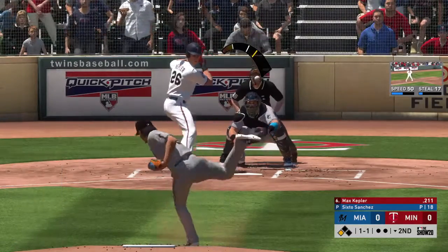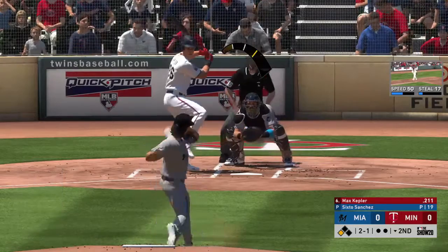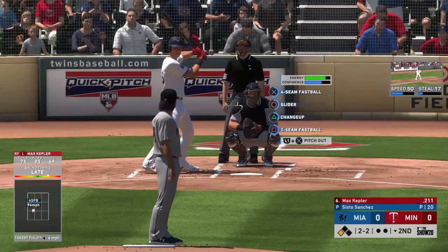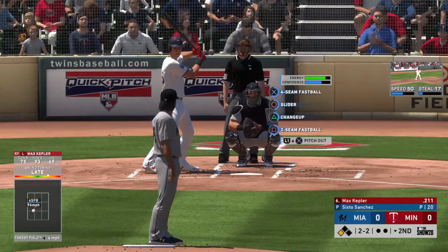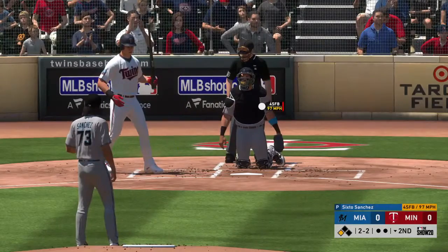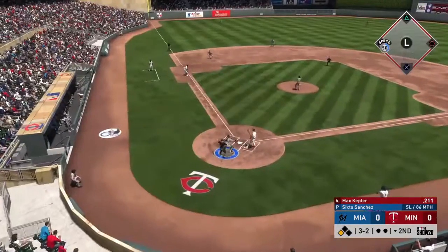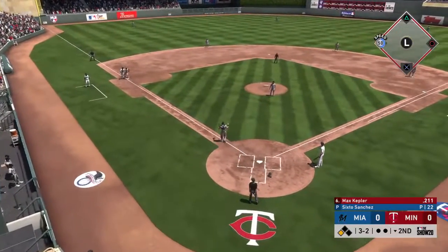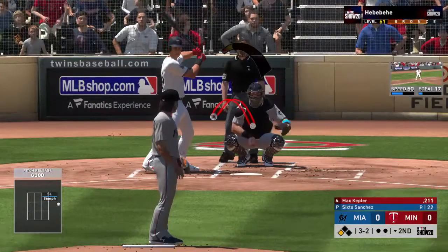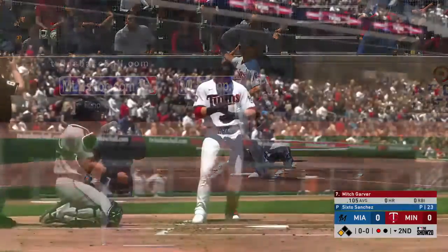A 1-1 is an off-speed pitch taken for a ball. 2 balls, 1 strike. Fouled off. Runner at third here, nobody out. And it's fouled away. 2-2 one more time. Pitch is mishandled behind the plate, and it bounces away. But it won't skip away far enough for the runner to advance. And a changeup swung on and missed for the first out.